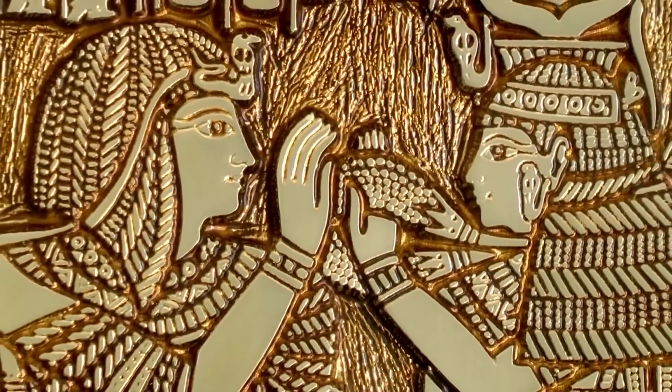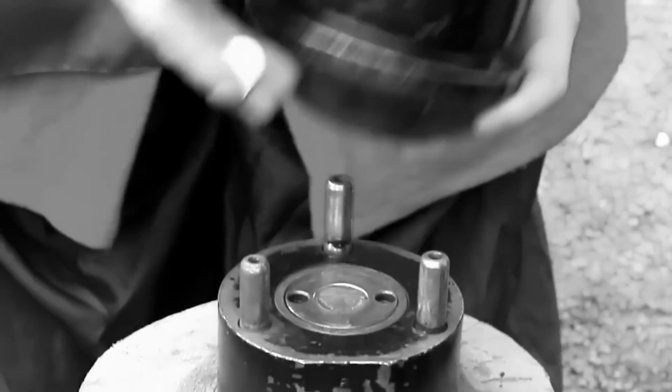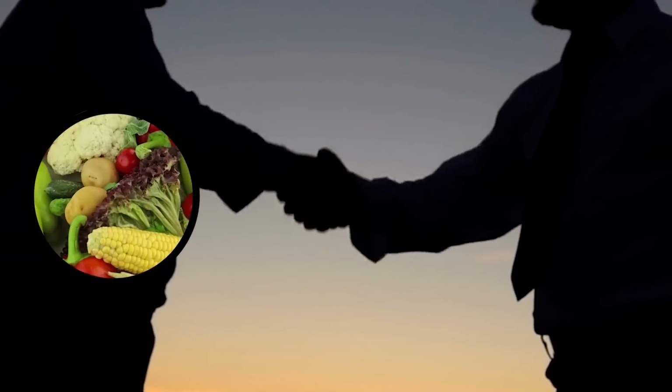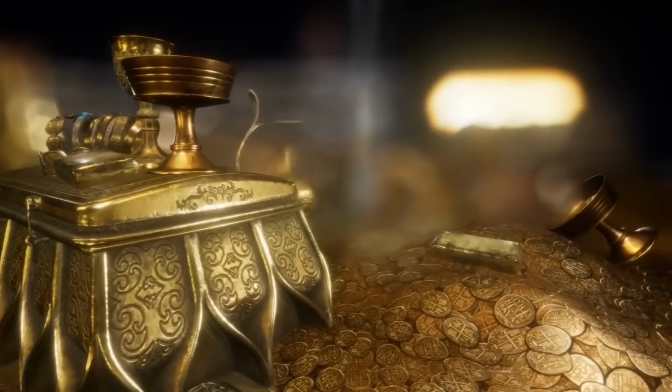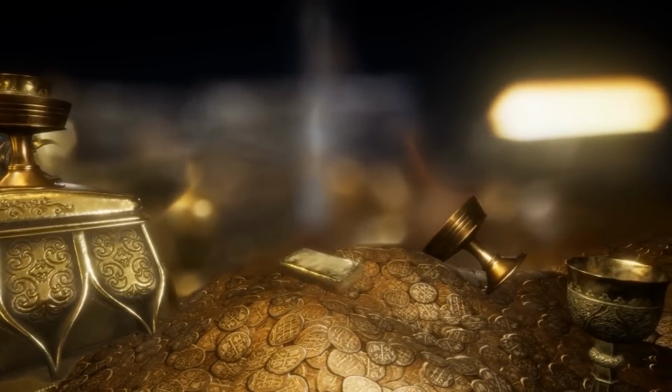During Ramses II's reign from 1279 to 1213 BC, minted coins didn't yet exist. Instead, people paid for things using goods, rations, and precious metals as currency. He had a pretty complicated and important job then, sorting and accounting for all of these items.